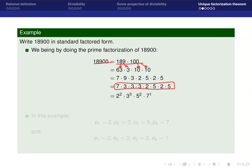Once I have the primes listed, I'm going to reorganize the list from smallest to largest and count how many primes there are. For instance, 2 shows up twice, so that's why I'm putting 2 squared. Whereas 3 shows up 3 times, so we put 3 cubed. 5 shows up twice, so we put 5 squared. And finally, 7 only showed up once.